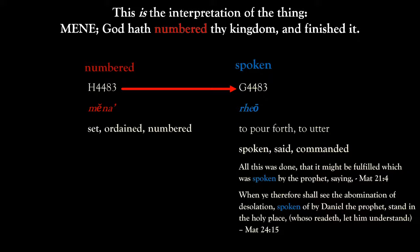And interestingly, those words are numbered, as we have seen. So the word numbered, what it says, God hath numbered thy kingdom, it is 4483, and it shares the same number with the word spoken. And that word spoken is specifically about the word of God being spoken through the prophets, which is what we call our Bible. That is those words that were spoken and eventually written down by the prophets, by their helpers. It was the word of God. It is the reo that was spoken, now written down, that is our Bible. And again, those words are numbered. So you can see that the word of God is numbered. And we're going to see that this kingdom all around us is numbered as well, proving that the writing is on the wall for our generation.